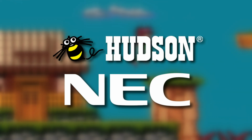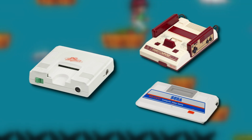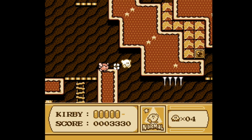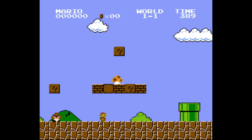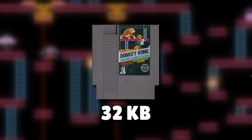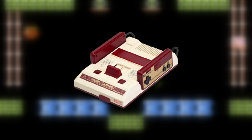Initially, things went well for NEC and Hudson. The PC Engine was more powerful than any home console that was out at the time. The Famicom would later on receive some technologically impressive games, but it relied heavily on enhancement chips to get the job done. Without mappers, the console wouldn't get anything beyond Super Mario Bros. Cartridges were only able to hold up to 32 kilobytes of ROM space. Without using chips that go inside the cartridge, the Famicom was actually not as powerful as some people might think.